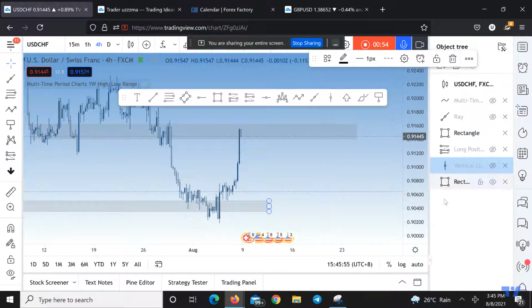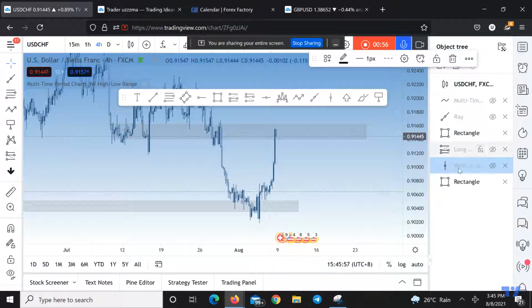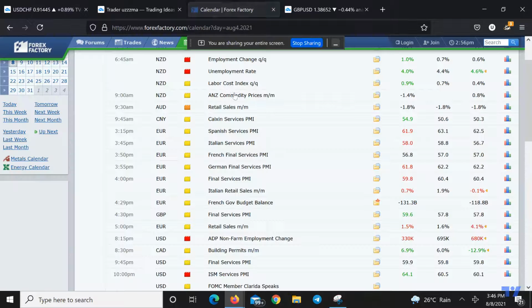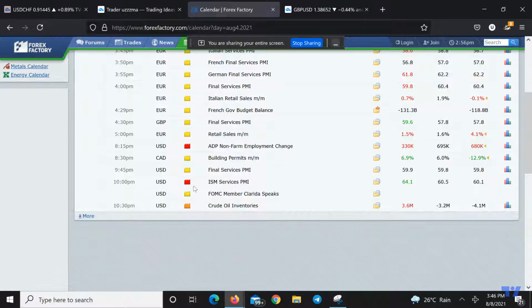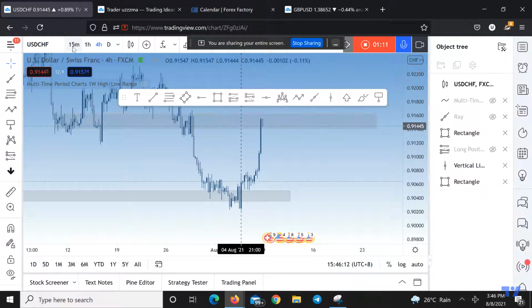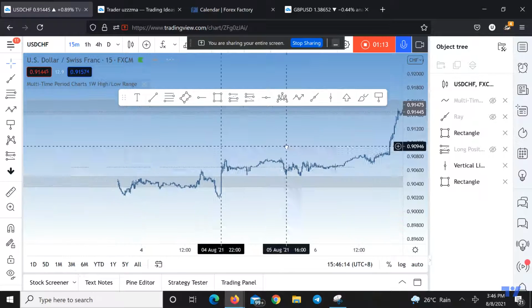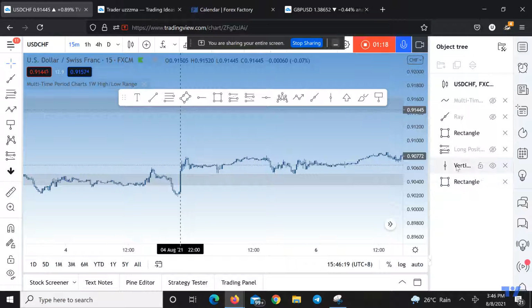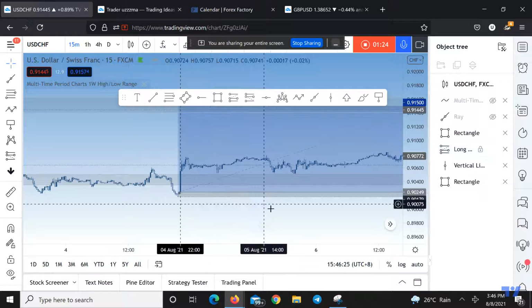So where is the news? There, this was the news right here. So this was the news, ISM services PMI, where USD actually came out positive, which means that USD strengthened. So going down in the 15-minute, I had entered a USD CHF buy right before the news with a really tight SL. It was only 7 pips.